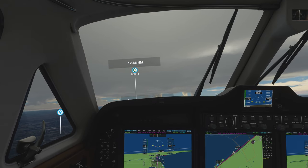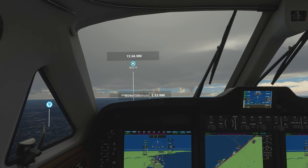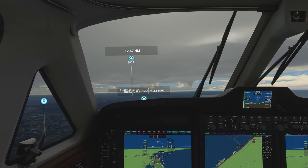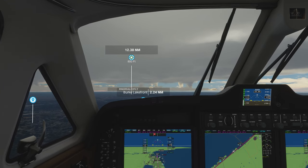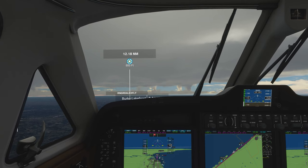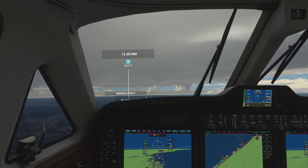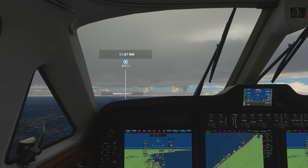Cleveland approach, KH-433. Request clearance to transition Bravo airspace. And nose down a little bit so we can actually see the airport. KH-433, Cleveland approach. Clear through the Bravo airspace. And I'm going to put my landing gear down. Airspace, KH-433. That'll help us drop some airspeed.